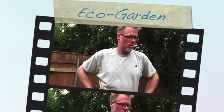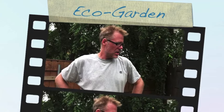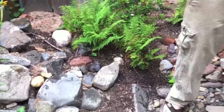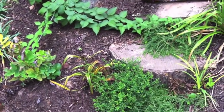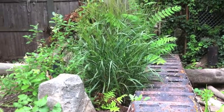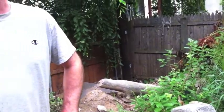So what we got here is our eco garden. We've got everything salvaged, all the landscaping, the bluestone, the brick, the stones, the wooden steps. It's all salvaled. It's a work in progress, but the idea is to create a garden that didn't produce, or we didn't have to produce any new materials for it.